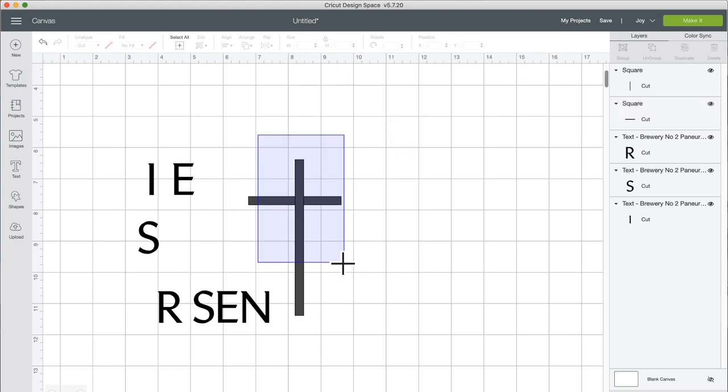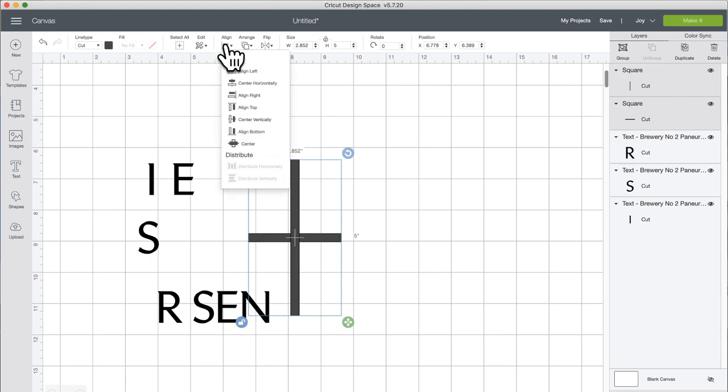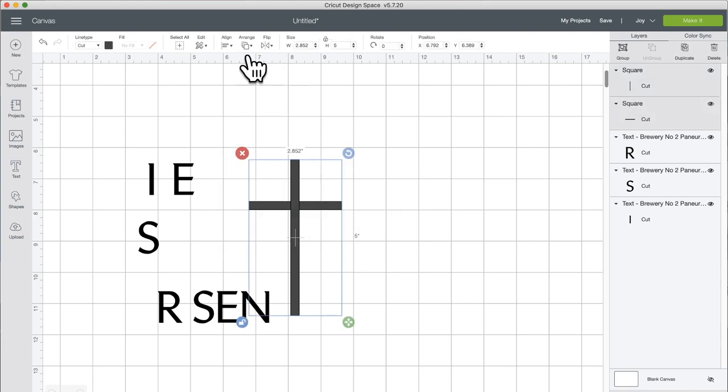Okay. Now I'm going to select these both. I'm going to align, not center, because that happens. So let me move it back up. About right there. Now I'm going to align center horizontally. So it'll stay centered this way. And it moved just a fraction. And I'm going to take this, and I want this to be one image. So I'm going to weld.